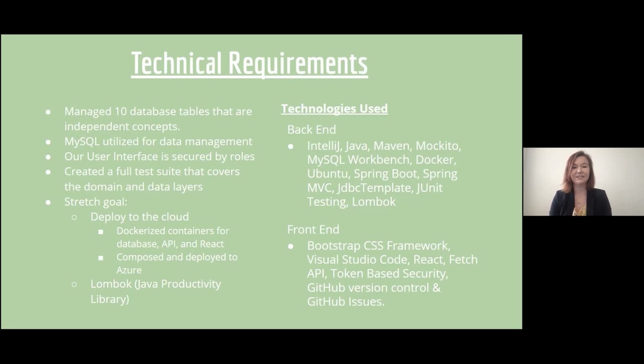For the technologies, we used IntelliJ as our IDE, and we created Maven Java projects. And we used Mockito for testing. Our database, like I mentioned earlier, uses MySQL, and we use the MySQL Workbench. We also use Docker and Ubuntu, and Spring Boot and Spring MVC along with JDBC template in order to create that web security and web application. We also use JUnit testing and Lombok.